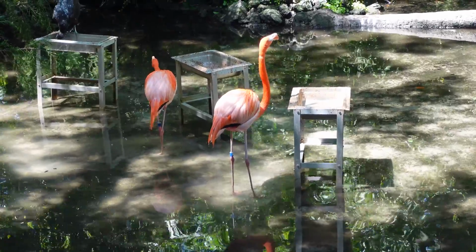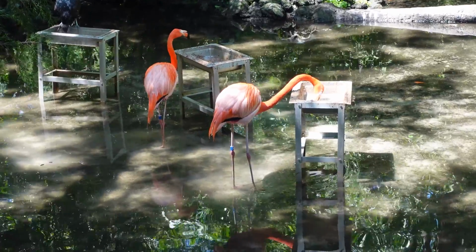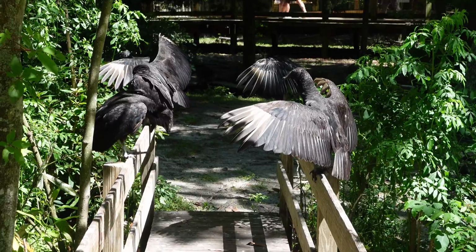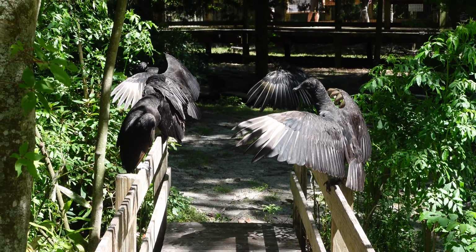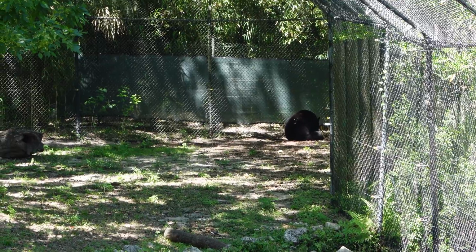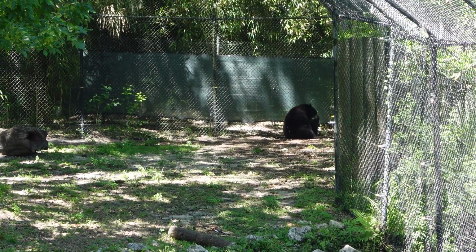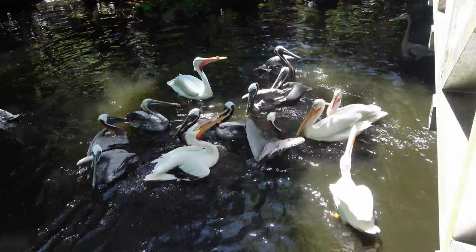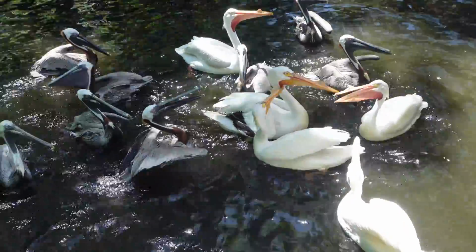The flamingos have a buffet going on over here. Vultures. They're sunning themselves over there. They're all over the place. Is he getting fed? I don't know. He's just happy, though. Is he eating out of that trough? Look at him. It's feeding time over here for the pelicans. I feel like these white ones are taking over.